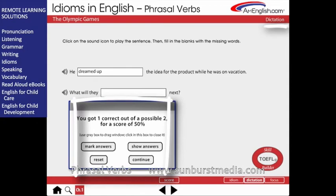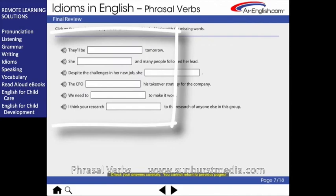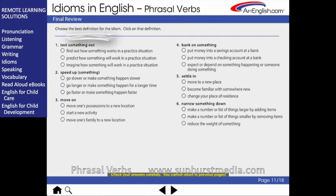At the end is a scored final review with fill in the blank, dictation, multiple choice, and word scrambles.